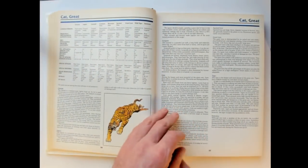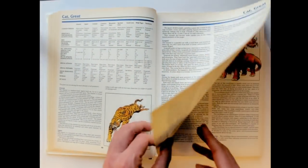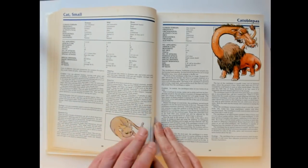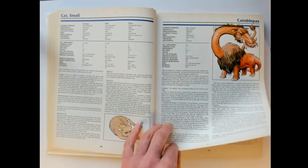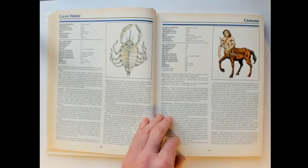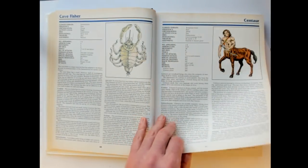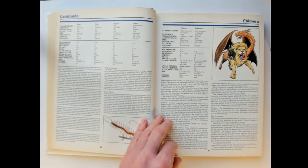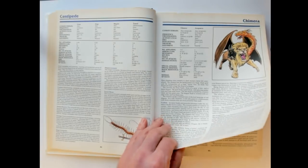Then you get habitat. So I'm going to move myself forward here a little bit. There's a section on habitat. Most of them have an explanation about where they live, what sort of society they have, really helpful information. Ecology. Ecology, surprisingly, it's actually important to know how they operate in the ecosystem.